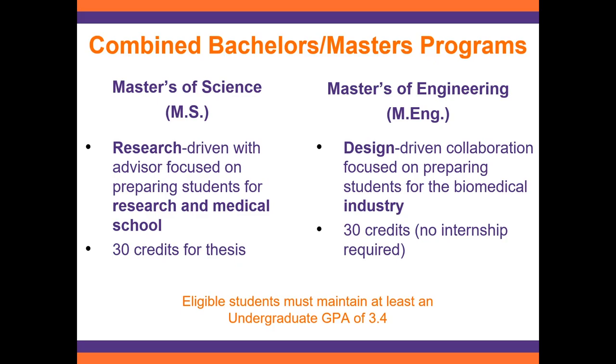While this additional degree may be obtained in just one extra year, that time frame ultimately depends on the research that you're working on. Our Master's of Engineering degree, however, is specifically designed to be completed in just one additional year and is more medical device design driven, the project.